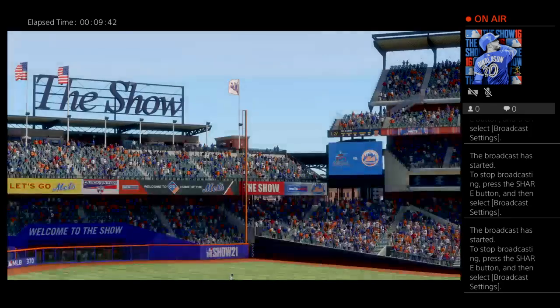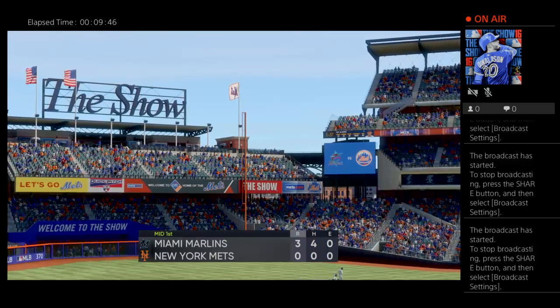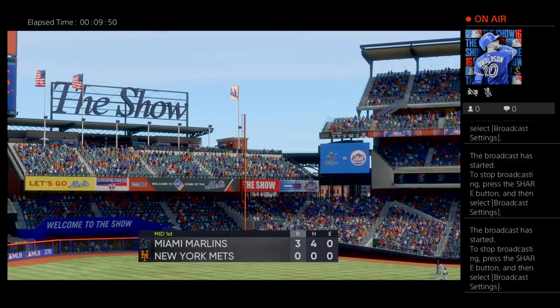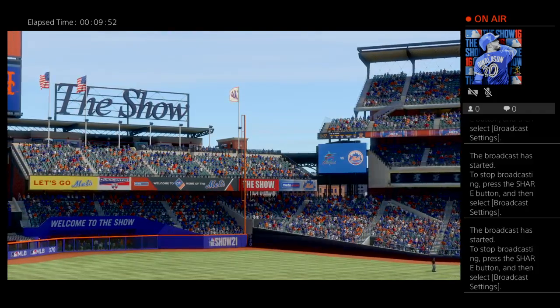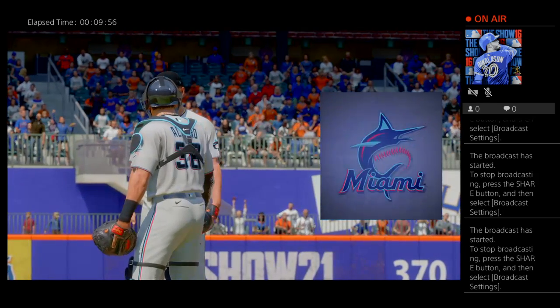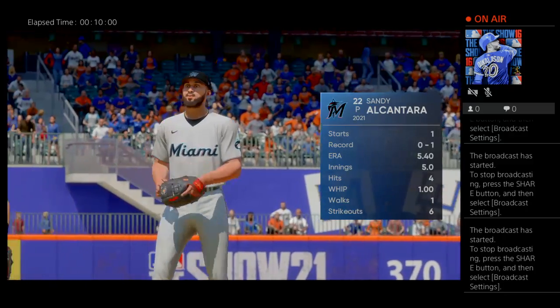So 3 runs on 4 hits, no errors, and a man left on. On now to the bottom of inning number 1. The Marlins lead it 3-0. Sandy Alcantara gets the ball for Miami in this one. What do we need to know here, Danny?